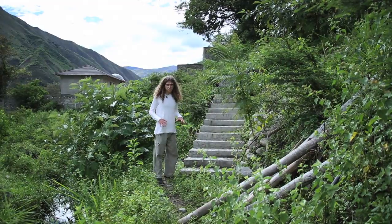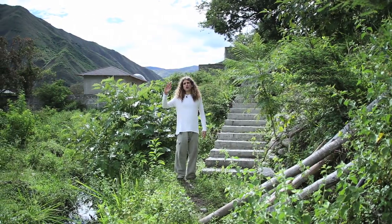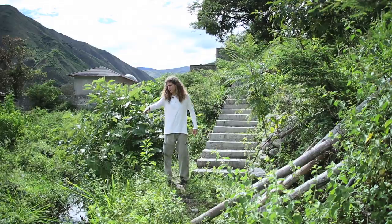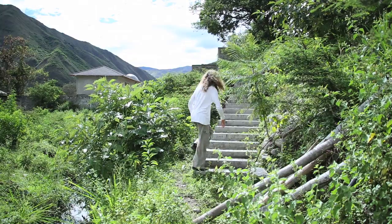And here are the stairs to the viewpoint of this area I'm about to show you shortly. The canal continues right here. This started all the way on the other side of the land in part one of this video, and it comes here and it ends out to our neighbors right here. It's quite fascinating. Let's go check out this viewpoint.